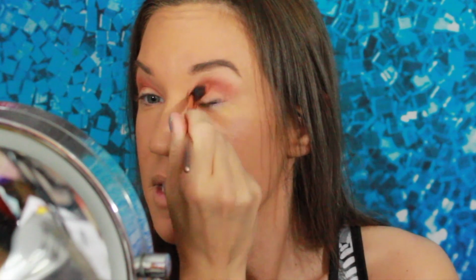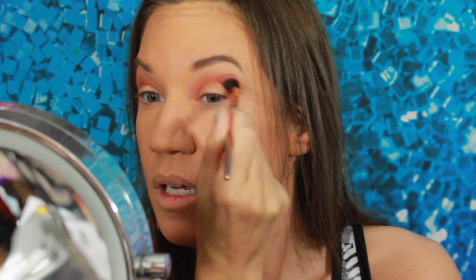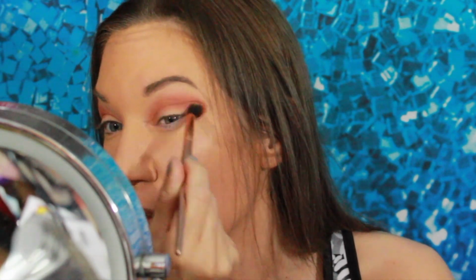I'm gonna go in with another Morphe brush. This is also the Gold Collection. Just gonna blend this out using circular motions and back and forth windshield wiper motions. Ooh, I like. Very nice. Okay, so we are blended. Make sure there's no separation in pigment.